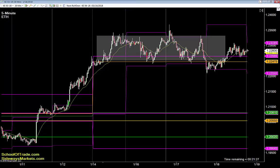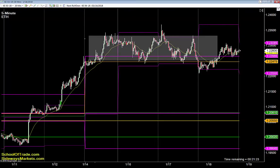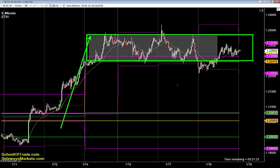Okay, a little bit different look to it here would be on a much slower time frame. Here's a 30-minute chart of that same euro. You can see it, strong move up. Now, what does this look like? This looks like the S&P and the Nasdaq that we saw earlier, doesn't it? Strong move up, pulls back, retests the high, can't go through the high, so what does it do? Pulls back, buyers buy it again, goes back to the high. This is a trading range.